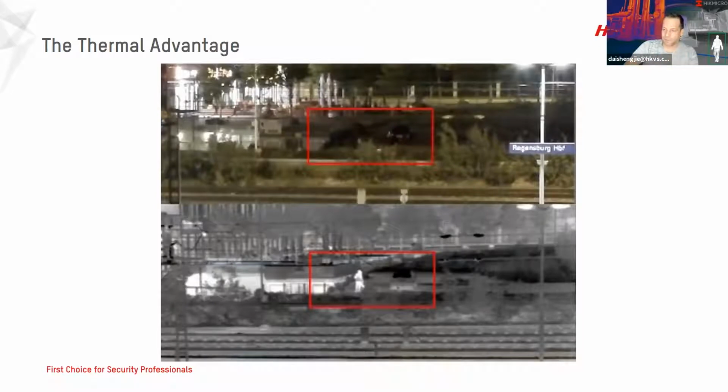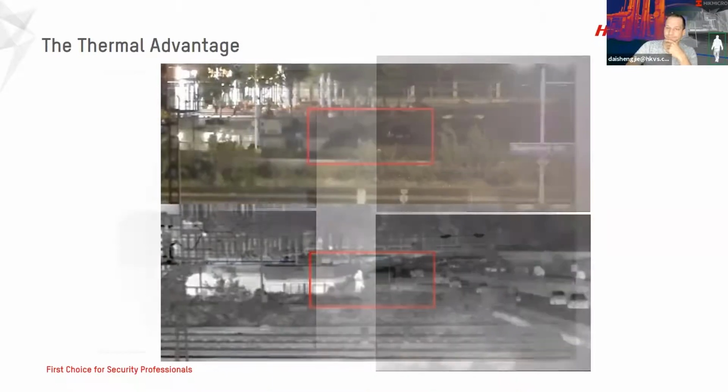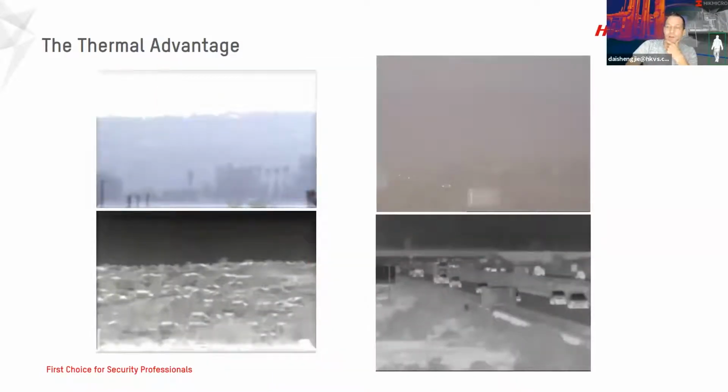So still, thermal technology has a couple of benefits compared to night vision technologies or low light technologies, but the low light camera is getting better and better over the last years. I'm very impressed all the time when I see a Darkfighter or Darkfighter X camera, how they perform in really dark conditions outside. But still, thermal cameras have some really nice benefits. One of the additional advantages is the external weather conditions, environmental conditions.